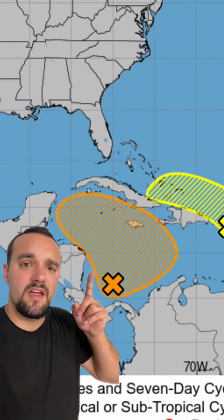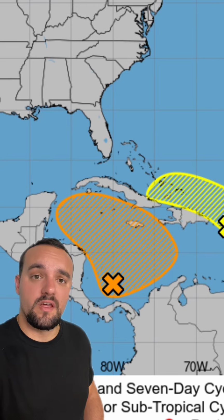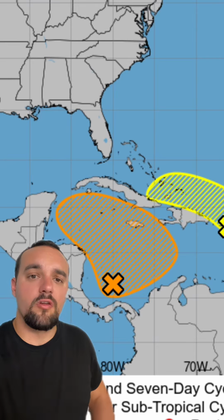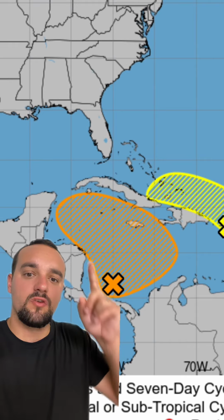And finally, this is the area you've probably been hearing the most about. It has a 10% chance of developing over the next 48 hours and a 60% chance of developing over the next 7 days. You'll also notice that from the last time we made a video talking about this area, it has shifted to the north and west.